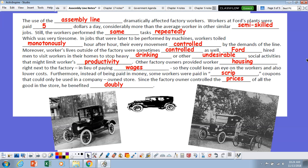Along with that, the factories also controlled your lives. Ford hired men to visit workers to stop perhaps heavy drinking among his employees or other undesirable activities that could impact productivity. Other factory owners provided workers housing near the factory in lieu of paying wages so they could keep an eye on the workers and also lower their cost.